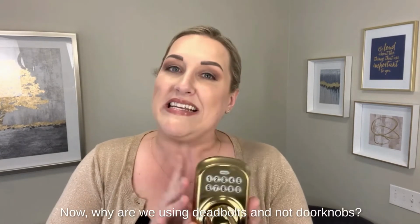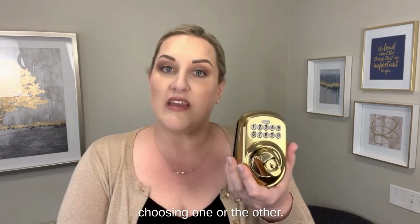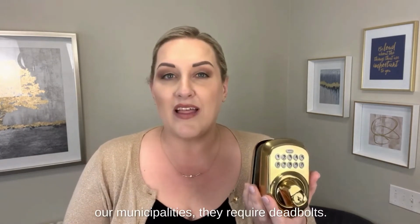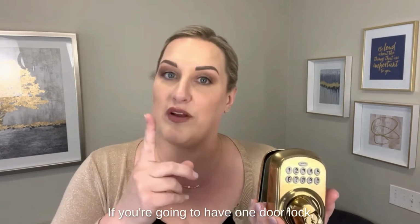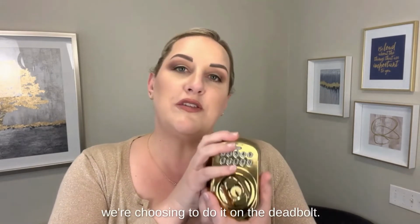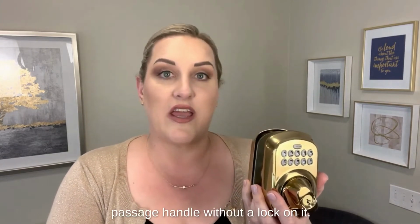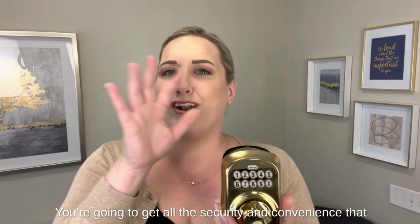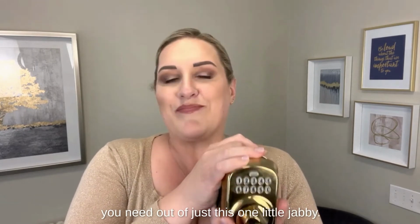Now, why are we using deadbolts and not doorknobs? Well, for an expense savings, we're choosing one or the other. And because in many of our municipalities, they require deadbolts, and we believe that deadbolts are the better choice, if you're going to have one door lock, we're choosing to do it on the deadbolt. And then the handle can just be a passage handle without a lock on it. You're going to get all the security and convenience that you need out of just this one little jobby.